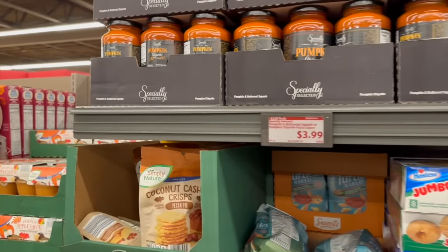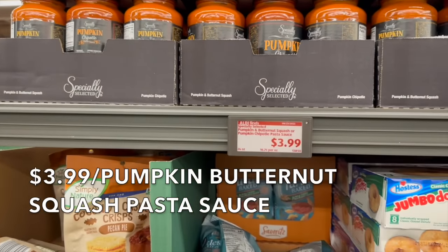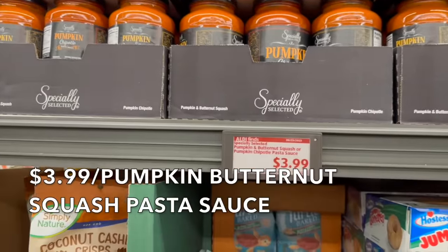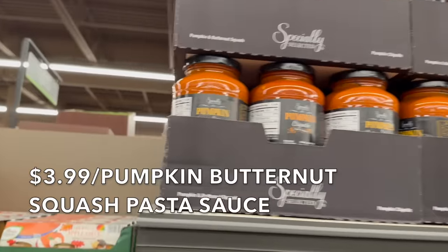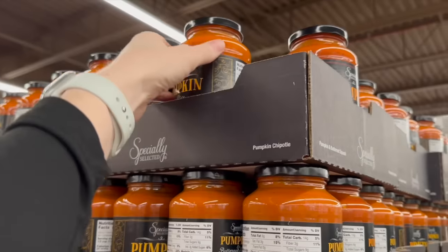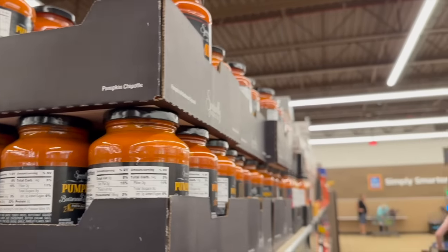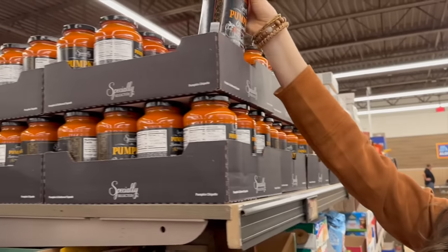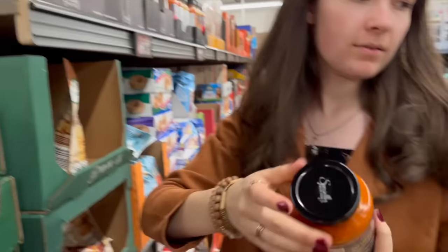And we're noticing that they do have the pumpkin. I don't know if they have the butternut squash, but they do have the pumpkin chipotle. Lots and lots of those. Oh, they do have the butternut squash. Should we get the butternut squash again? Yeah, that was really good. Okay, so there's one. So let's get four of them. I think you just kind of have to dig.